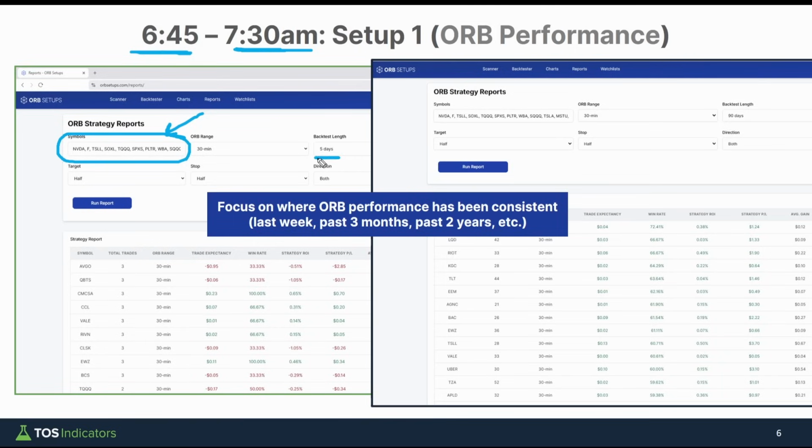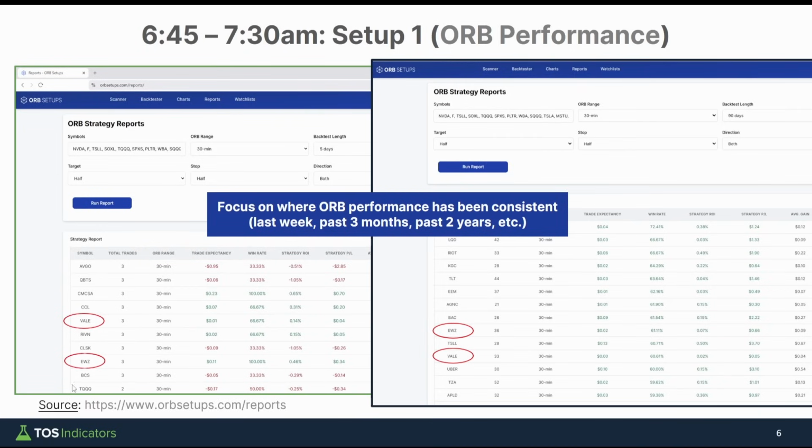I did this on 2 different time periods, the 5-day and the 90-day, and my whole goal here was to try and see where do we see a nice overlap in both sections in terms of ORB performance. A strong performance on the 90-day, strong performance even in the past 5 days in which we've seen this negative gamma exposure environment. Now, on this list of stocks so far, there were 2 that stood out to me. One was EWZ and one was Vale.